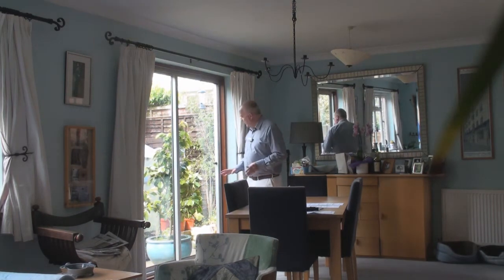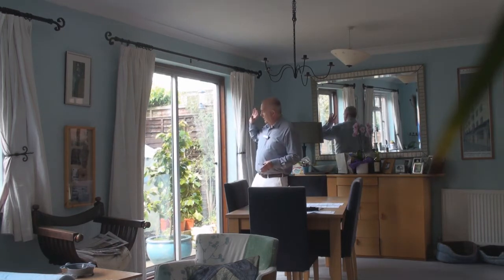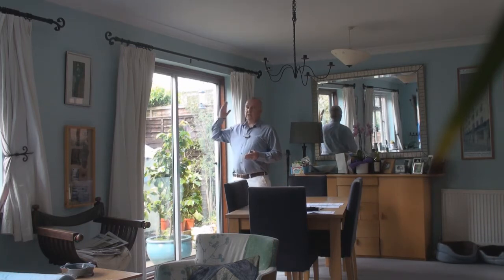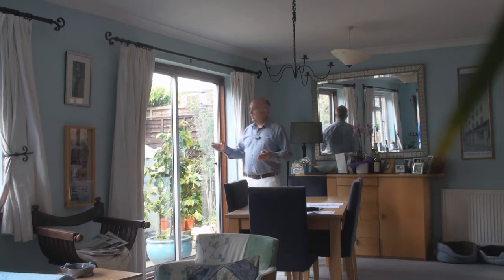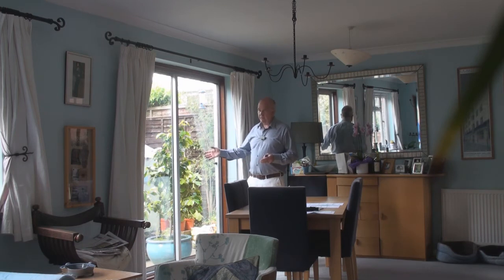And the idea here is to take these doors out, build the wall back in, and put in a window here that probably just tilts open, nothing fancy, just tilts open to let a movement of air through from the conservatory into this room here.